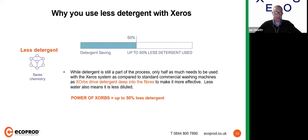With detergent, we can also reduce the detergent because the Xorbs are doing more mechanical action. The water level is lower, so we're not going to dilute the chemicals. My background is in chemicals, so we work really closely with lots of chemical manufacturers to make sure that you've got the optimum performance out of your product. We give you a detergent, or we can recommend a detergent that will work at colder temperatures as well, so you get the maximum benefit from that. Most of our chemical manufacturers give you your dosing equipment free on loan as well, so there's no outlay for dosing equipment, and we'll make sure that they're completely serviced to give you the optimum performance from your detergent each time.